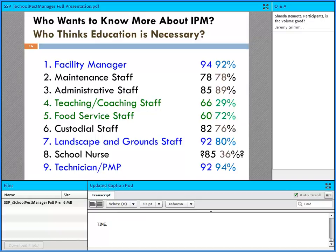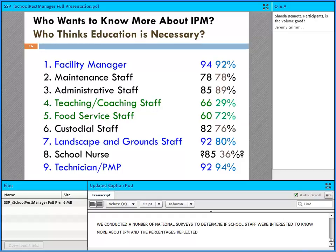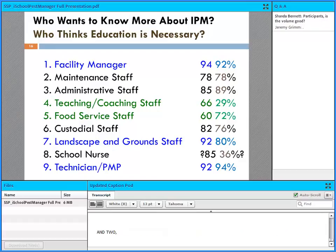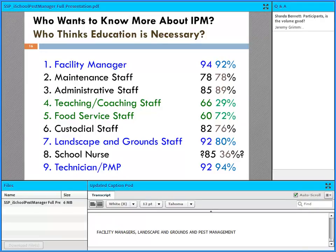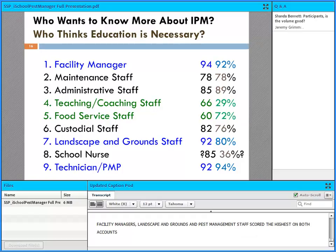We conducted a number of national surveys to determine if school staff were, 1, interested to know more about IPM, and the percentages are reflected in that first column of numbers on this slide. And 2, we wanted to know who felt that it was a professional necessity to learn more about IPM. And those percentages are shown in the second column on this slide. And as you can imagine, we got some very interesting results. Facility managers, landscape and grounds, and pest management staff scored the highest on both accounts. And the overachievers there are highlighted in blue. Teachers and food service staff scored the lowest and have historically, for many of us, been the most challenging groups to engage. And their scores are shown in green.